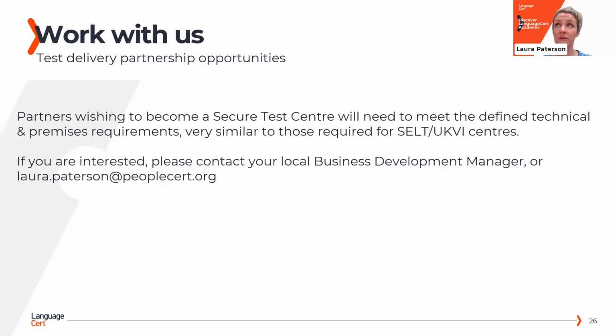will need to meet specific technical and premises requirements similar to those that are required by our Prometric test centres that deliver the CELT UKVI qualifications. If you think that this is something that your organisation would be interested in and could accommodate, please contact your local business development manager if you know who they are and have a communication channel with them, or please contact me directly and I can put you in touch with the right person to have that conversation. We'd really welcome any expressions of interest about this.